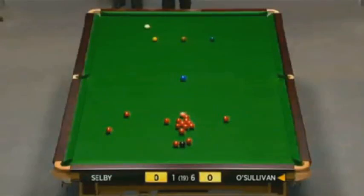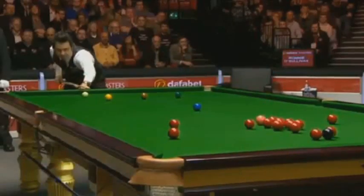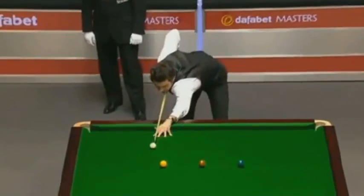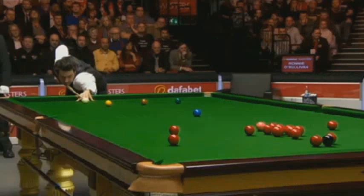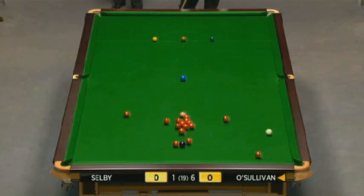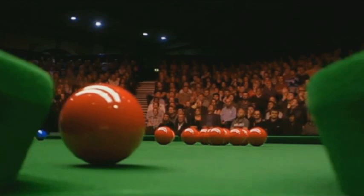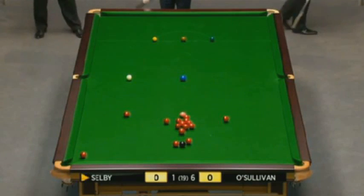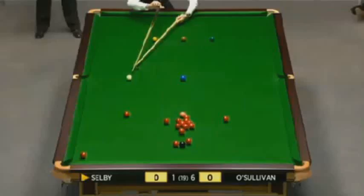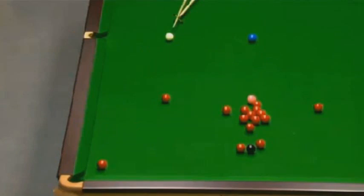And I'm pretty sure he'll be trying to get to 7 on the scoreboard. He just can't get comfortable on the shot. He doesn't know how to put his hand on the table. The cushion's just slightly in the way there. Well, it's a bit of a chance, but the pink and black are tied up. There is a path to get back for the blue here.